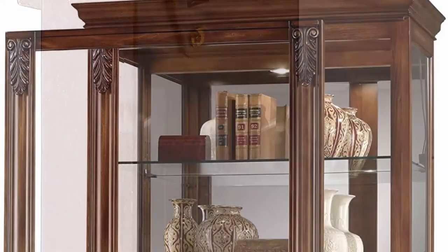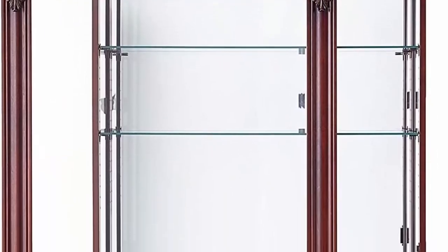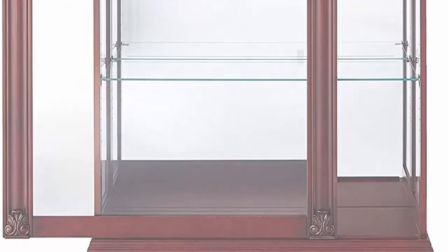Beveled glass on the front door for added elegance. Ample display space with 4 glass shelves for 5 levels of display. Tuscany Cherry Finish on select hardwoods and veneers is lightly distressed for an aged appearance. Adjustable levelers under each corner provide stability on uneven and carpeted floors.